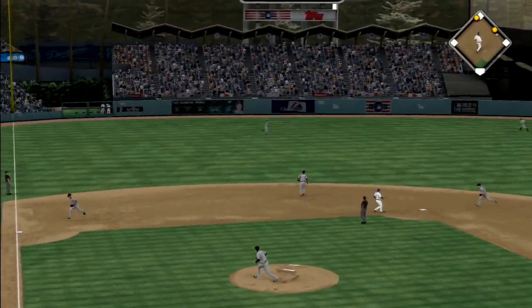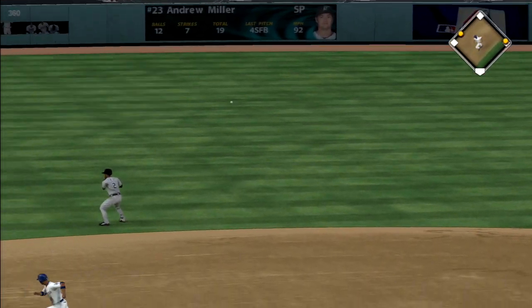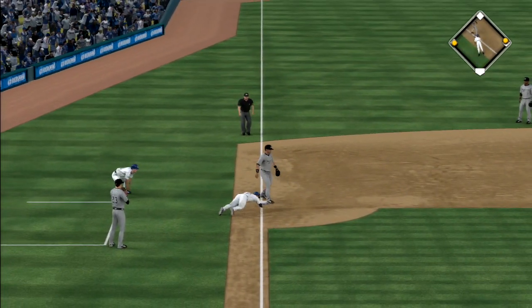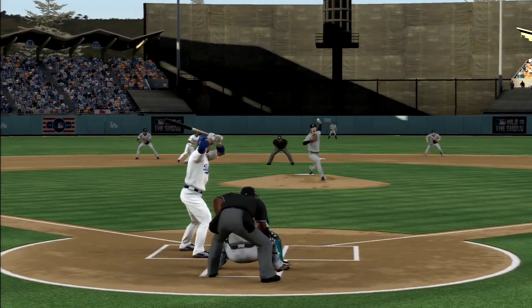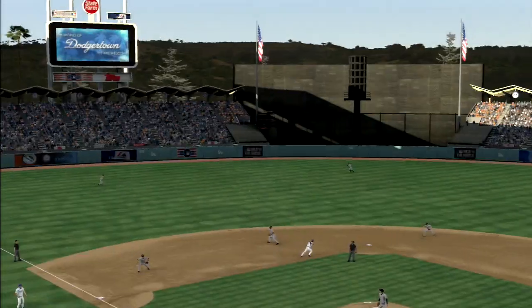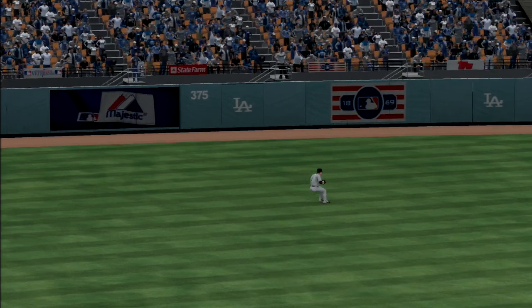Now a ball lined toward the gap in left center. Coghlan will range to his left as he tracks this one down in left center for the second out of the inning. And he is in there at third safely, so there are runners at the corners with 2 away. Tough break there. Even when they hit the ball hard, someone's been there to make the play. It's like a softball game and there's 10 guys on the field.